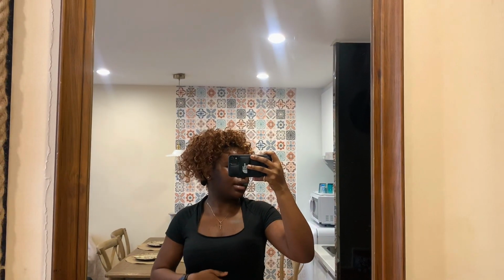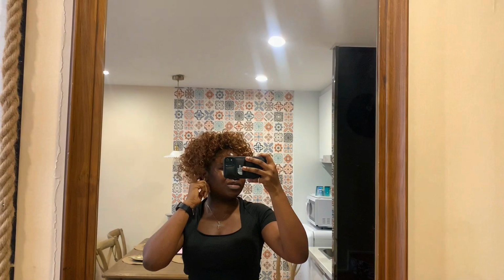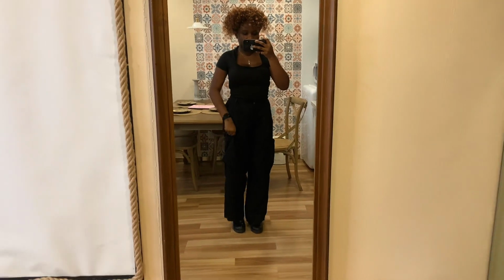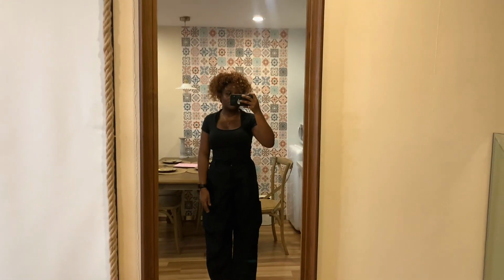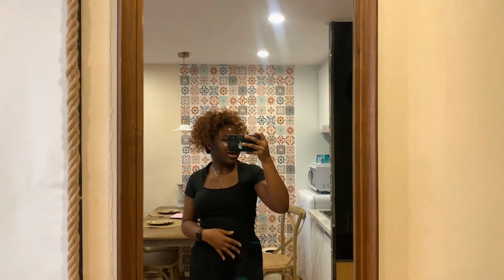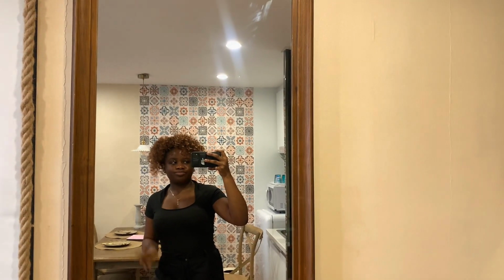This is what I'm putting on to travel with. I just have my cute black top. This is what I wore when I came, but I didn't wear it for long, so I decided to wear it again. I'm wearing this cute black top and my black cargo pants, obviously, with my boots. These boots have really saved me so much, I feel bad for them, honestly. And then I'm going to pair it with my mint green puffer jacket.